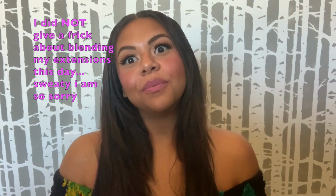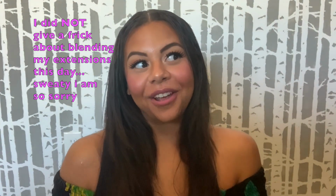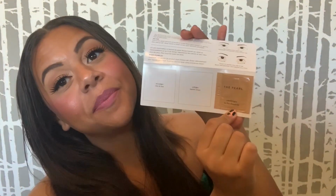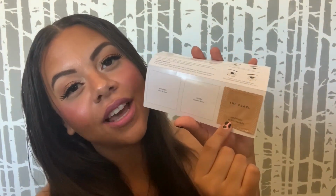Okay, first is something I've wanted to try for a while now. It's Tatcha the Pearl. It's an under eye illuminator, so it goes under your concealer and makes your eyes look nice and shiny and bright. I gave the two lighter shades to my sister because she is a lot lighter than me, but I kept the shade Candlelight. It's a bit lighter than my concealer, but I think that'll work to my advantage in making me look really luminous. So we'll see how it goes.